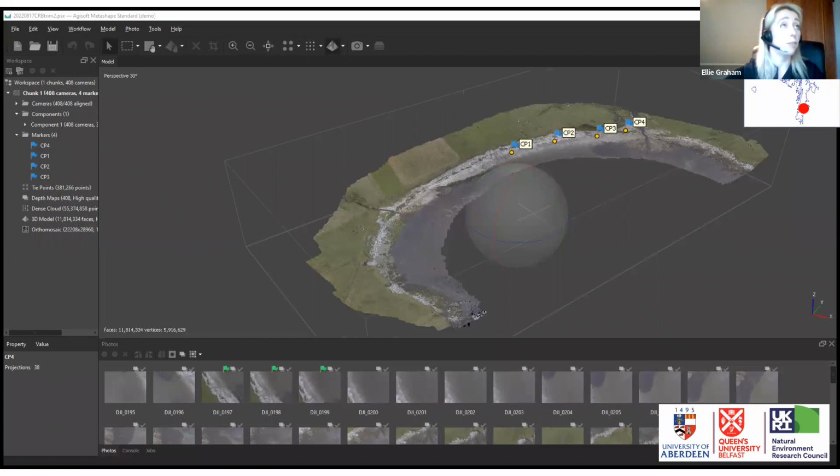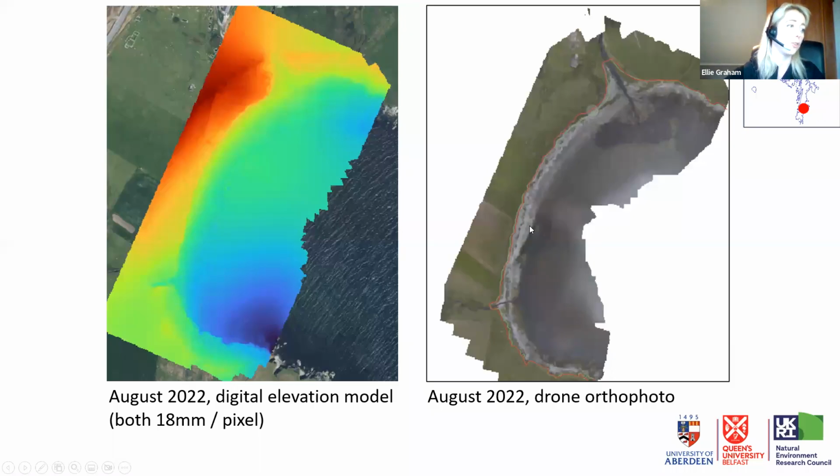And this very clever bit of software builds a three-dimensional model just from those overlapping images. It reconstructs the three-dimensional geometry of the landscape just from those two-dimensional images. So from that 3D landscape model, I built a high-resolution digital elevation model, which you see on the left, and a high-resolution ortho photo on the right.